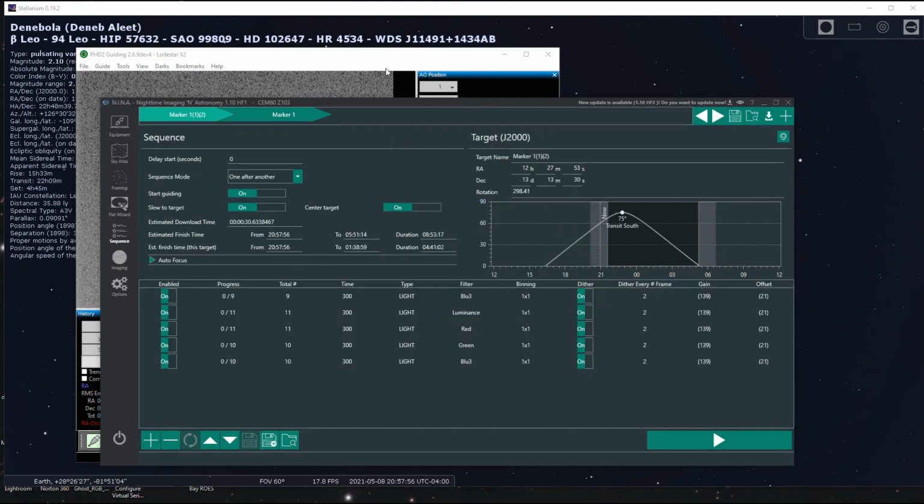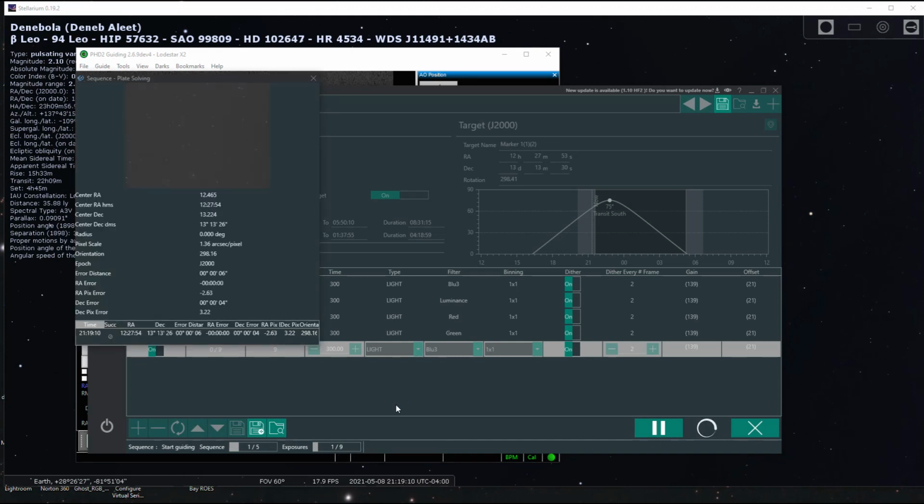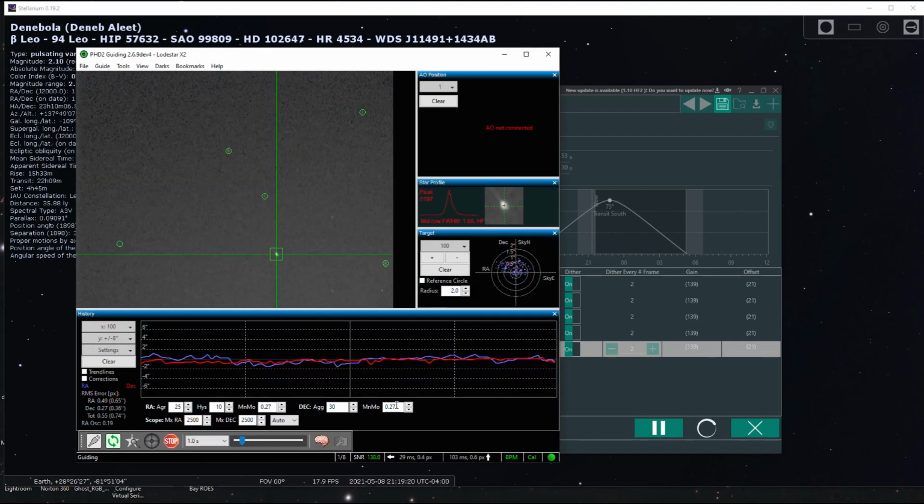Now remember, we're on the star at Denebola. Now if I've got this right, as soon as I hit this button, the telescope is going to move over to Markarian's Chain, plates off, turn on guiding, and start taking pictures. So let's see if that happens. Okay, it did everything the right way that time. I'm not going to argue with success. It's going now the way it should.